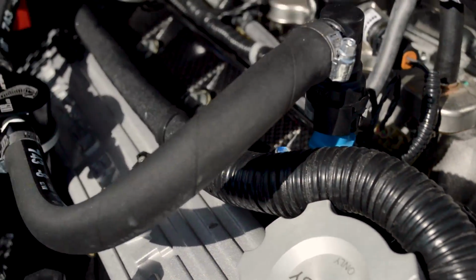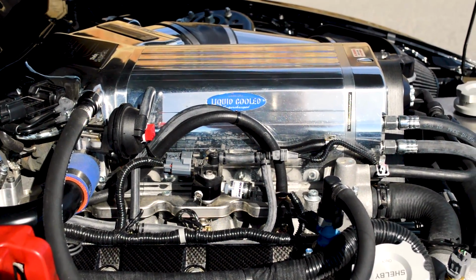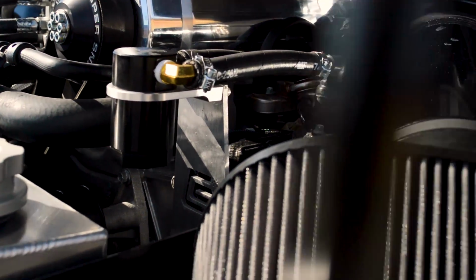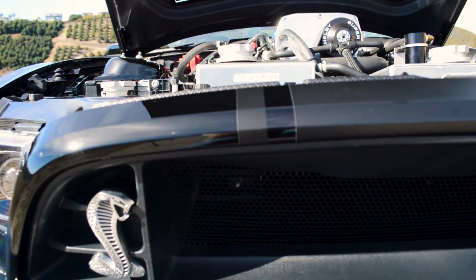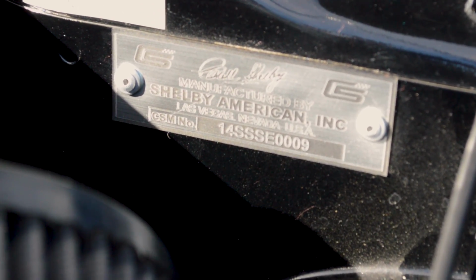This is a feature that's only available if you order the 1,000 horsepower package, but anything else in the engine bay, the battery covers, all that, you can carbon fiber through Shelby American, and it actually gets all cataloged onto a sheet. So everything you do to this car is cataloged through Shelby American, so it's going to hold its value over time.